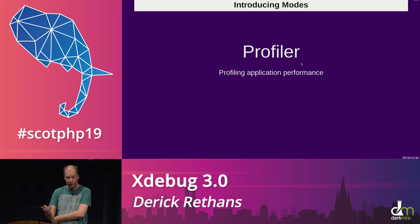So then we have the profiler. The profiler currently produces files that KCachegrind can read. I don't think I will change a lot to that. I've recently added memory profiling here as well. But memory profiling of PHP applications can be very tricky, especially if you have a larger application.